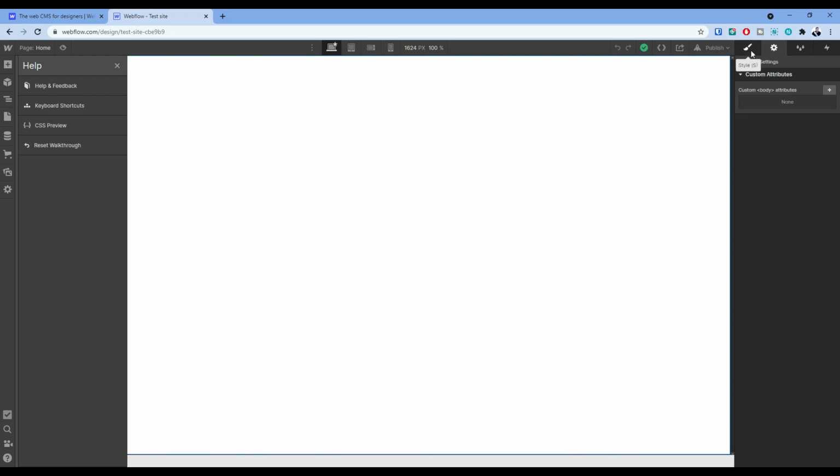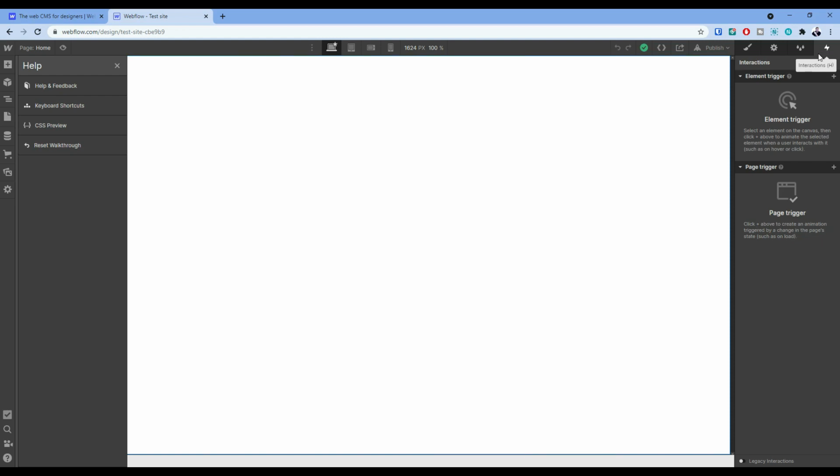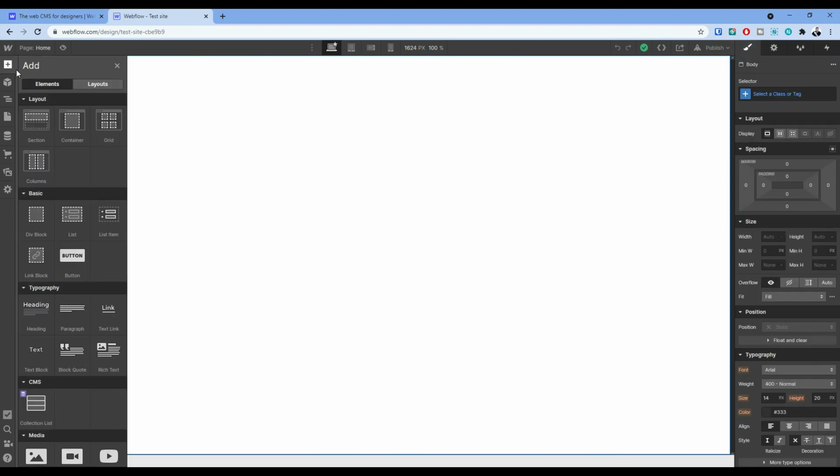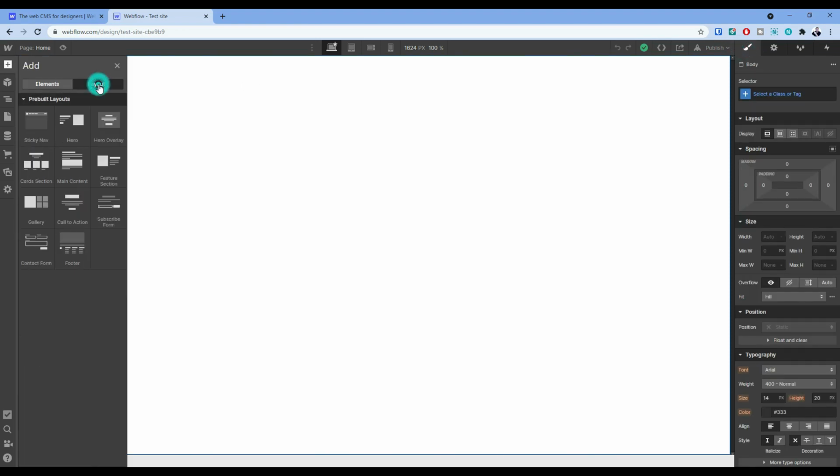We know that this is the preview pane. Here's custom attributes here. Here's the style manager. And then finally, interactions. So element trigger, page trigger, stuff like that. So that's cool. Okay. So let's get out of all of this. Let's start building some layouts.